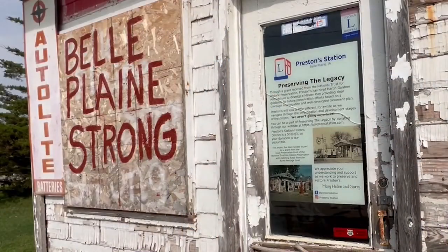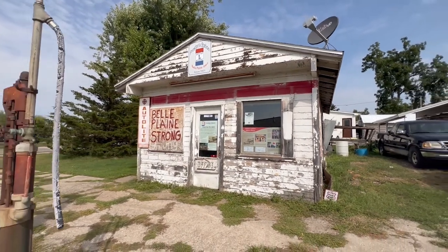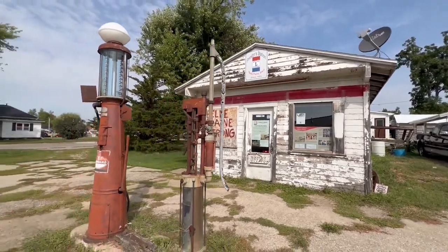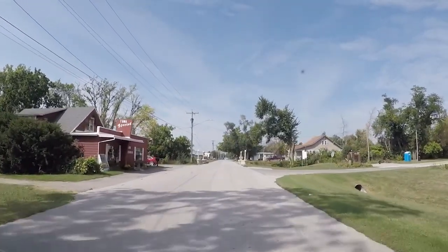Why did someone spray paint Belle Plaine strong? Was there a terrorist attack here? Looks like only about 12 people live in this town. Small but mighty. You've arrived.